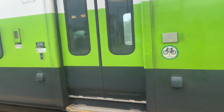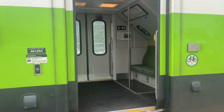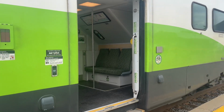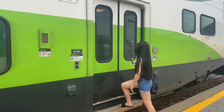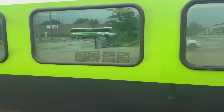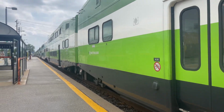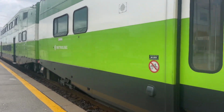Before the train left, this happened. Two passengers were late for the train, so the doors closed right in front of them. This is why you should be early for the train. It will go without you.